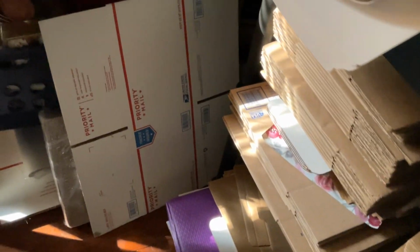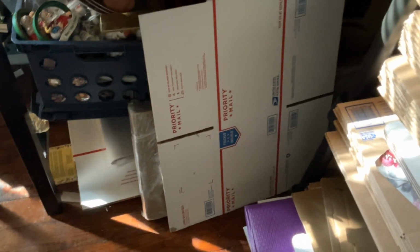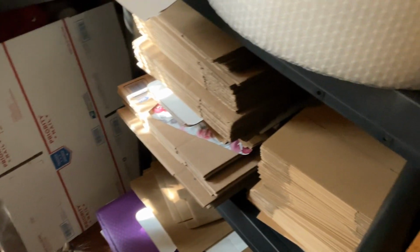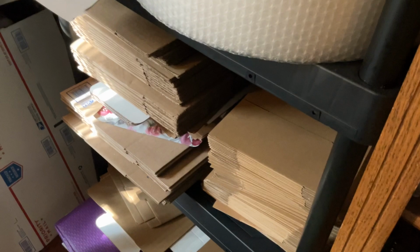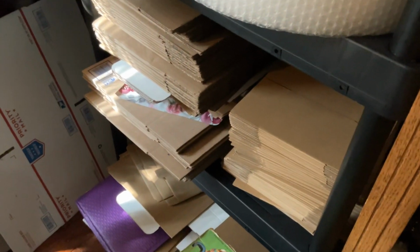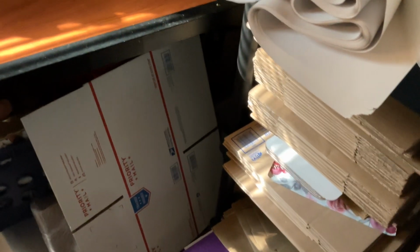I have a few more down here under the table, some priority boxes. I don't get a whole lot of those anymore just because it's so much cheaper to send things ground advantage. So I just tend to buy my boxes more than anything. I still have a few left over from before when pretty much everything went out that way.